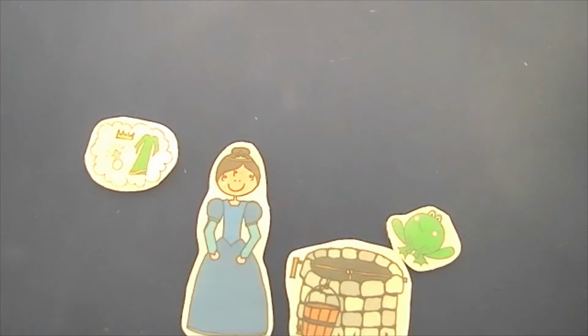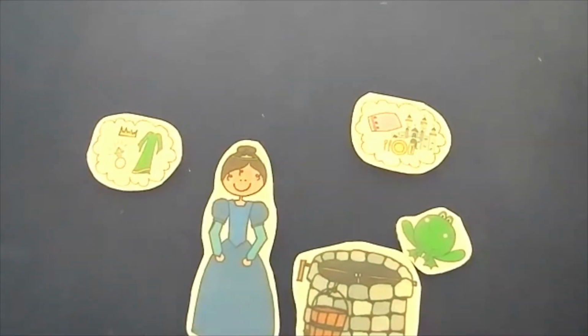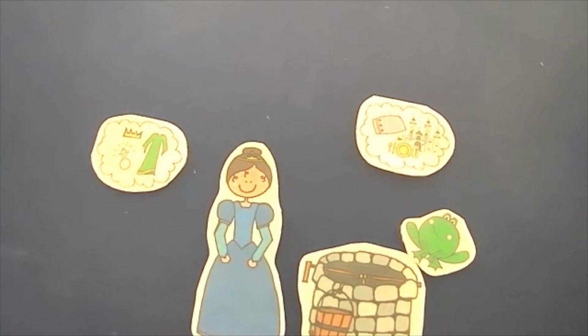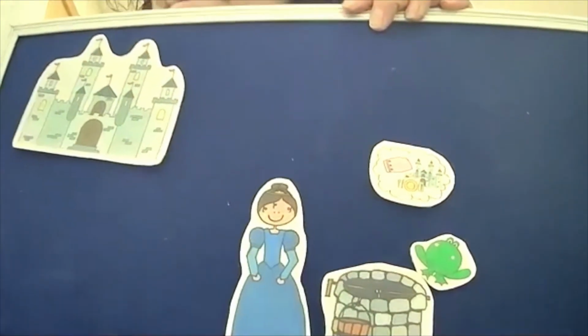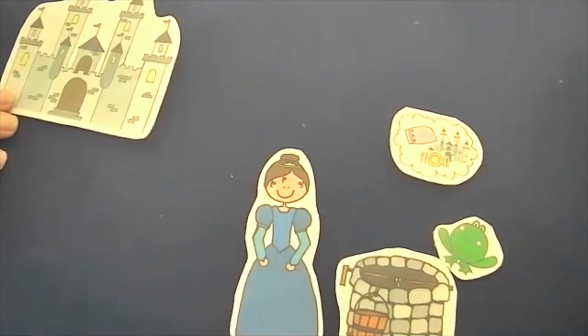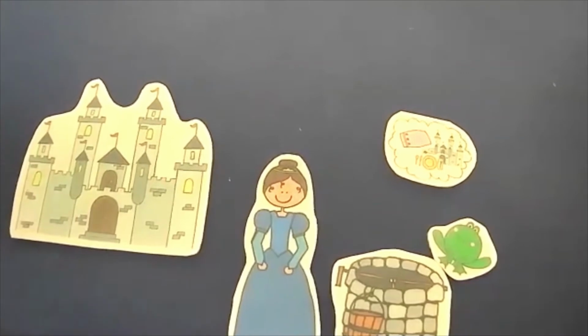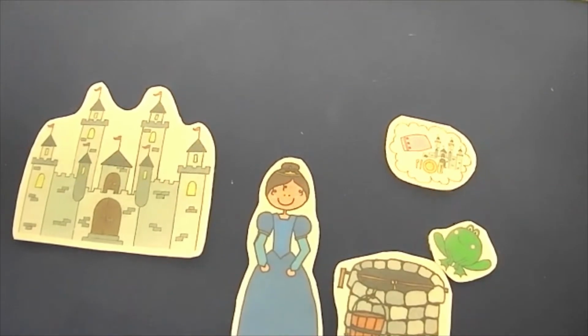Now, the princess did not believe she would ever have to give the frog what he asked for, but she really wanted her favorite toy back. So she promised to give the frog everything he asked for. The frog happily dove into the well and quickly brought the little golden ball back to the princess. As soon as she had her ball, the princess turned and ran back toward the castle. The frog cried after her, begging her to take him with her. But she ignored him and just ran faster. The poor little frog had no choice but to go back to his lonely home in the well.